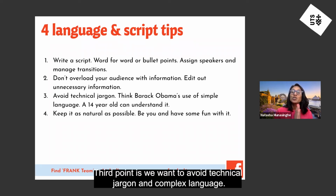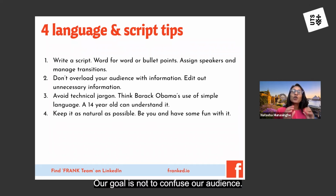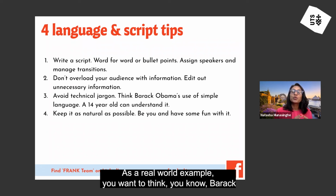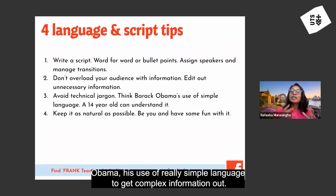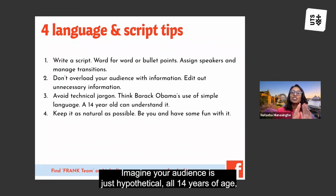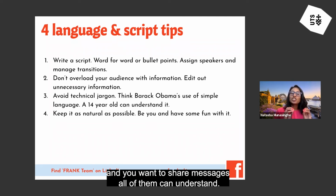Third point is we want to avoid technical jargon and complex language. Our goal is not to confuse our audience. Our goal is to help them understand and see it like we see it. As a real world example, think of Barack Obama and his use of really simple language to get complex information out. Imagine, just hypothetically, your audience are all 14 years of age and you want to share a message that all of them can understand.